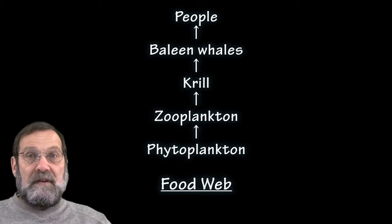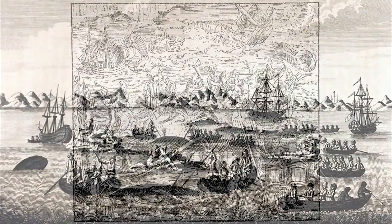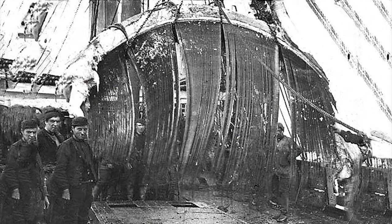Baleen whales are part of the diet for Inuit, the indigenous people of the Arctic. During the 19th and early 20th century, whalers of European ancestry hunted baleen whales to near extinction. Often they harvested only the oil and the large baleen plates to which the baleen filters were attached, and left the rest of the carcass to rot.